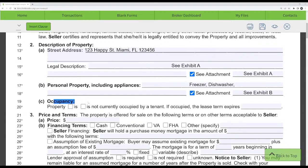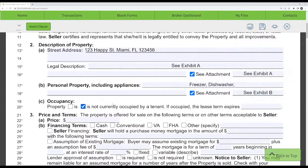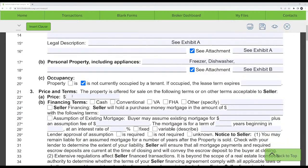Occupancy. This is where you check mark if the property is occupied or is not occupied by a tenant. If it is, you'll click is, and then you'll write when the lease expires. For this particular example and video, we're going to say the property is vacant, so is not currently occupied by a tenant. Okay. The price and terms. This is where you write the list price. Let's say this particular property is going to be $300,000.